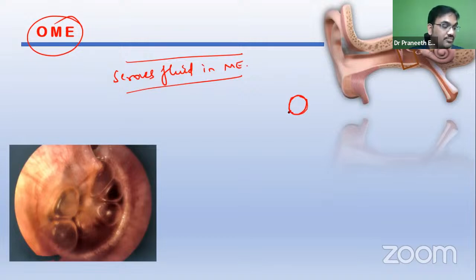But in case of ASOM, it is an acute stage. And in the anterior inferior quadrant, a small pinhole perforation will occur, and usually it will resolve. The perforation will get closed later on. Sometimes this ASOM may complicate into acute mastoiditis, and it can even enter into the inner ear and cause labyrinthitis. So those complications may occur here.